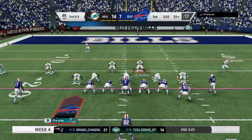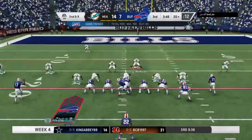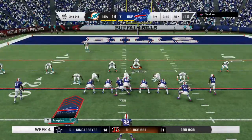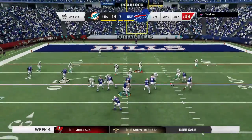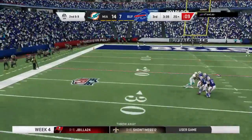And you study the game. Does this bring back a few memories? Maybe the 85 Bears trying to move the ball against them, 2000 Ravens. Heck, how about the late 60s, early 70s Purple People Eaters, the Minnesota Vikings? Hard to move the ball against those types of teams.